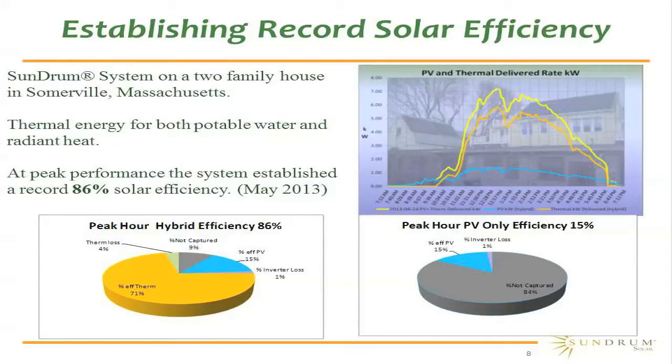Last year, we established the world record in solar efficiency. This is a 2-family home in Somerville, Mass, where in addition to heating potable water, we're also providing space heating. And in May of 2013, in the peak hour, that peak hour was from 2 to 3 o'clock in the afternoon, we collected close to 91% of the sun's energy on the roof.